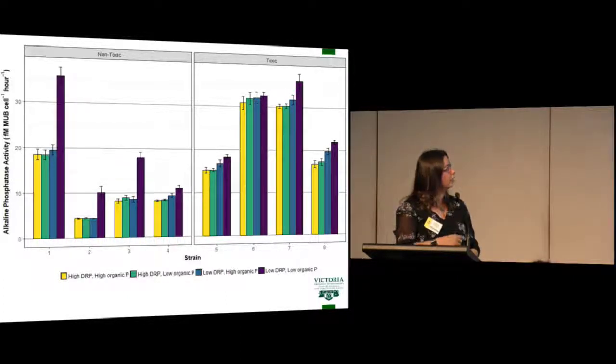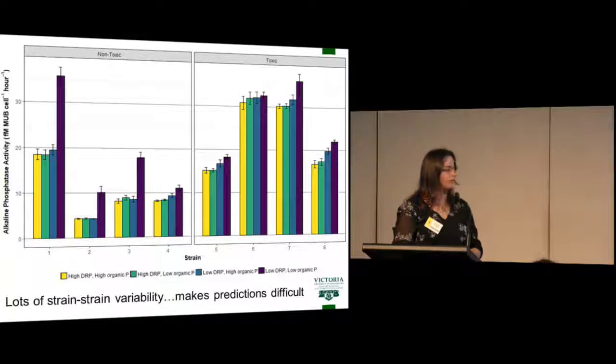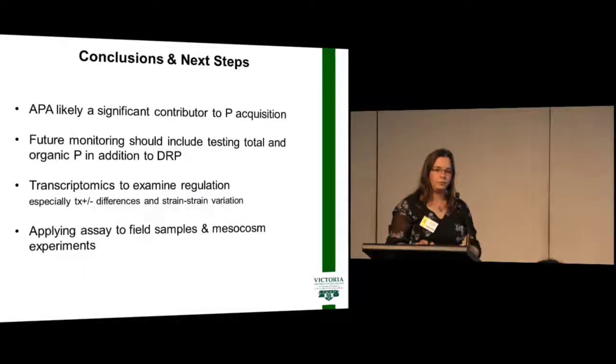The other thing to note here is that there's lots of variation between strains, and we've only used eight. We had a selection of 27, and out in the world there's hundreds and thousands more, I'm sure. And so that strain-to-strain variability makes predictions about whether this is going to drive changes in strain dominance out in the field really, really difficult, and I don't think we can yet conclude that this is what's happening. So overall, where are we at?